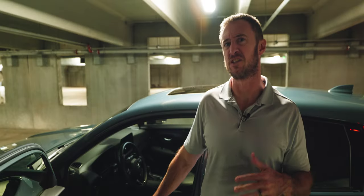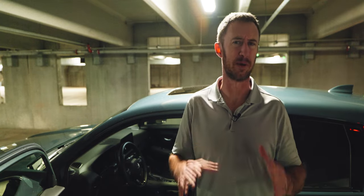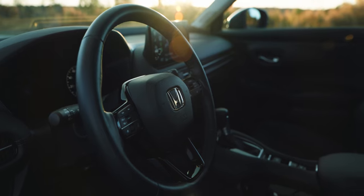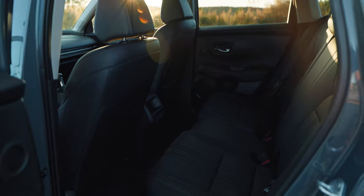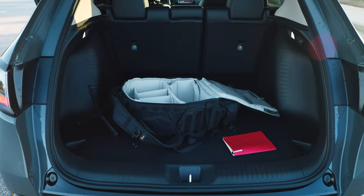The HRV is supremely efficient in its packaging, definitely one of the better vehicles in the class. It offers excellent front seat space, really respectable rear seat space, and it does all that while still preserving its significant cargo space. And it doesn't just look spacious, it is spacious. It's comfortable and thoughtfully laid out.